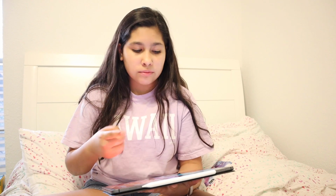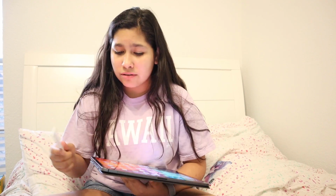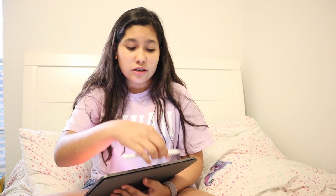Face ID, everything is really easy and really simple to use. One of my favorite things is the Apple Pencil and how easy and magnetic it is to connect to it, because with the other iPad you have to plug it in here, and I strongly disliked having to do that when I wanted to charge it. It just wasn't practical. So one thing I was really looking forward to with this one is being able to charge it and store it right there magnetically. This Apple Pencil works amazing. There are so many cool features you can do with it.